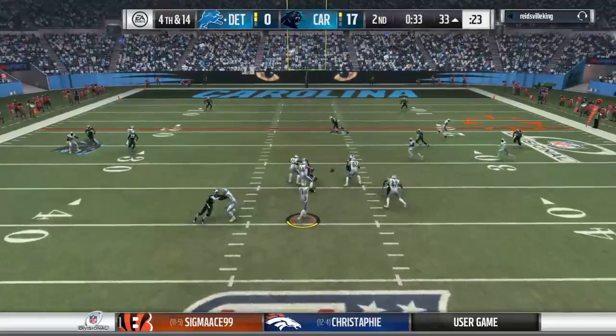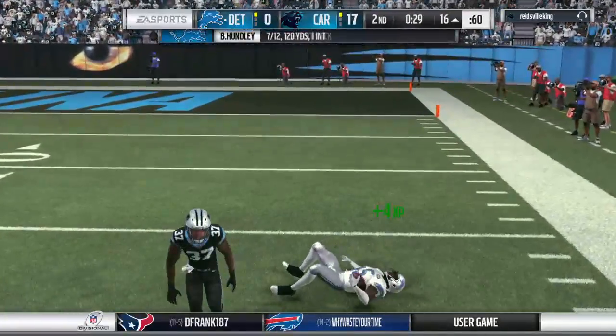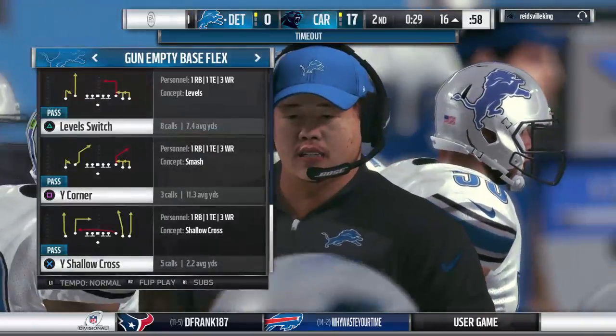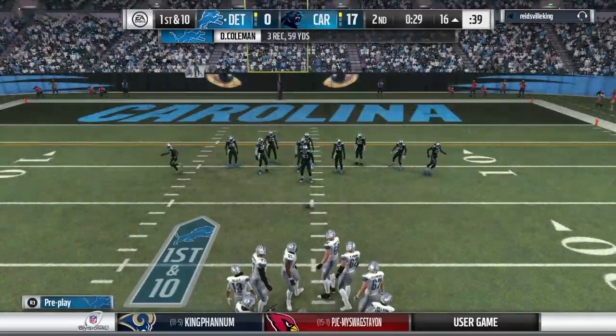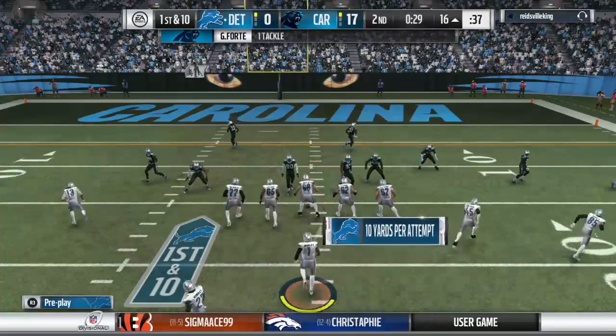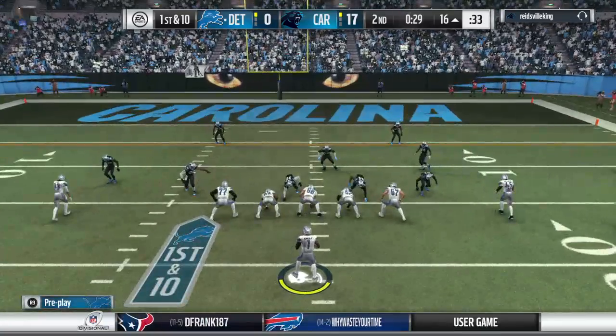Out of the gun, they'll look to throw. Coleman has it here right side. And he picks up the first down yardage as he takes it down to the 16. Now hold everything here. We're going to get a timeout by the offense. So that means they're down to 1 remaining here as we head toward halftime.